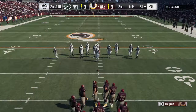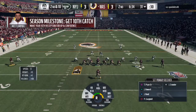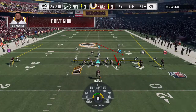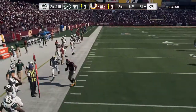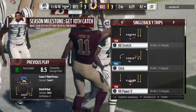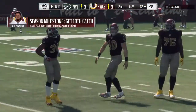So the incomplete pass brings up second down. Here we go now. 3-19. All right, now, look at 56. Look at Back to throw. Toward the sideline, and look at that catch. Dragging the toes, and that's going to be a first down. Well done. 11 yards for number 11.